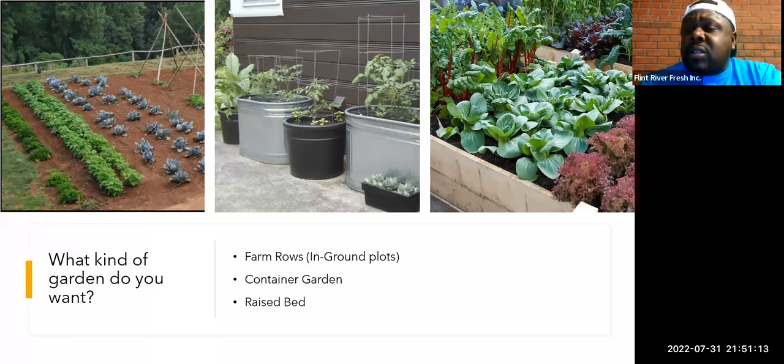And raised beds don't necessarily have to be wooden frame beds. They could be cinder blocks, or they could be on the ground in rows, but spread out, where they're 4 feet wide and a certain distance apart. So really thinking about what type of garden you have also factors into what your fall garden will look like. So just take the time to think about your space, what type of area you're working in, and what would be the best for you.